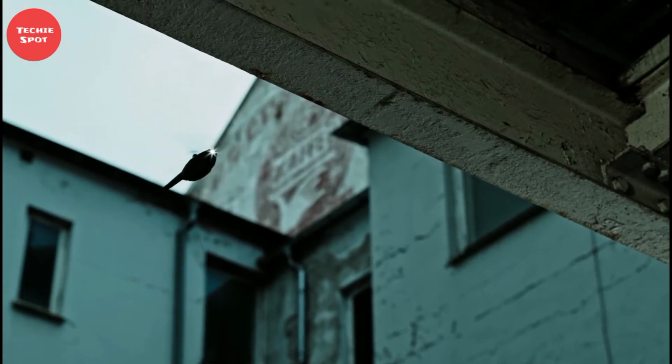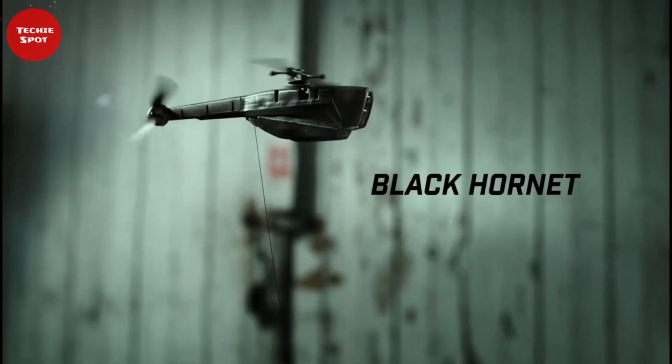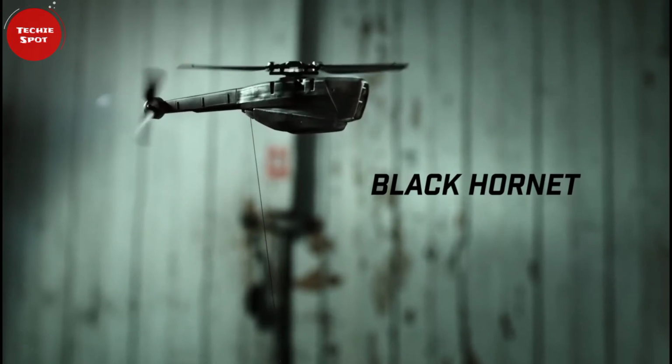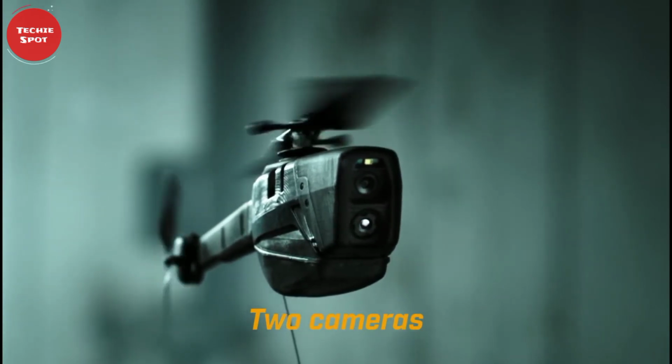The Black Hornet offers intelligence, surveillance, and reconnaissance support to armed forces in mission-critical operations, and it gives access to remote locations, and provides situational awareness on the battlefield. It's equipped with 3 cameras, one looking forward, one looking straight down, and one pointing downward at 45 degrees, and they combine to give full-motion video and still images of the target location.